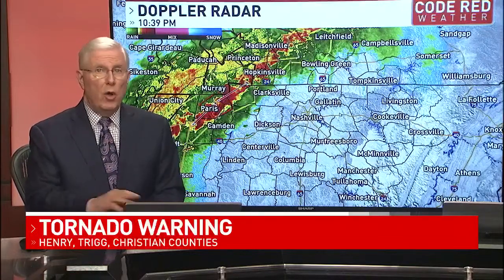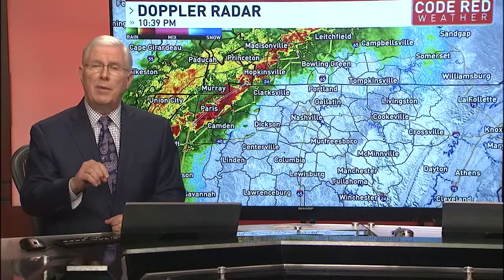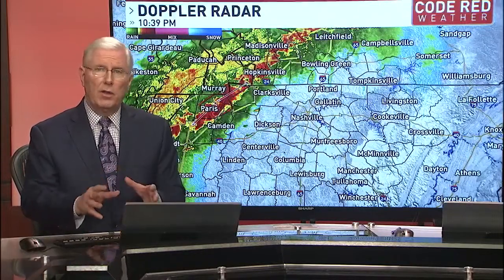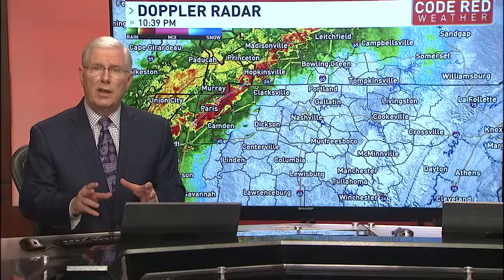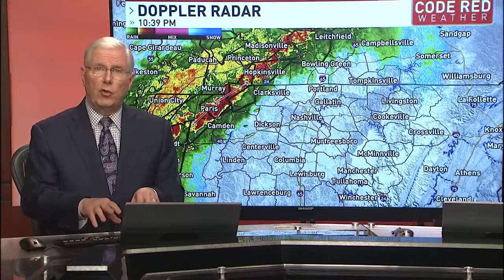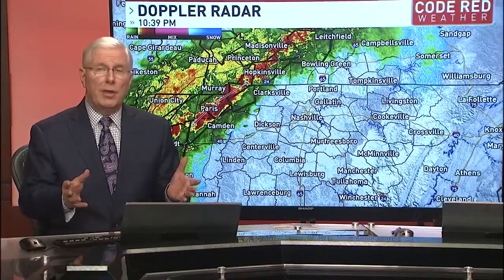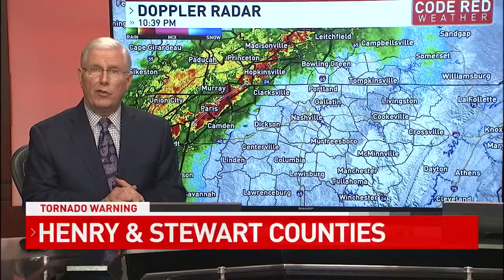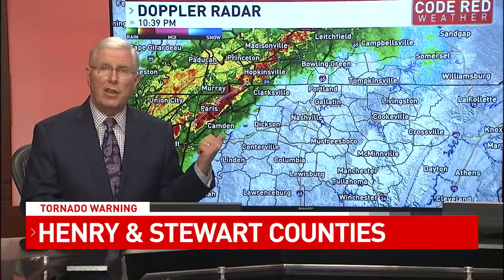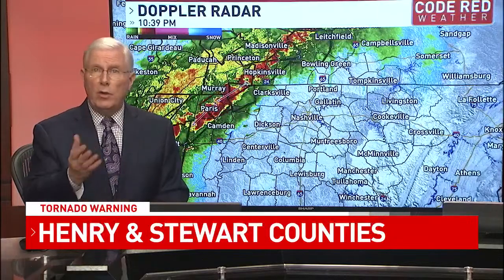So far, we don't have any reports of damage, despite the fact we know that tornadoes have been confirmed on the ground. But clearly, there's a lot of rural areas in the extended Middle Tennessee area. Unfortunately, at this point, it appears that the tornadoes have touched down there and not done any damage. However, it's going to be a long night. We've got a powerful line of storms, you see on the radar here behind me, continuing to march across our area from the west. And you need to have a plan.